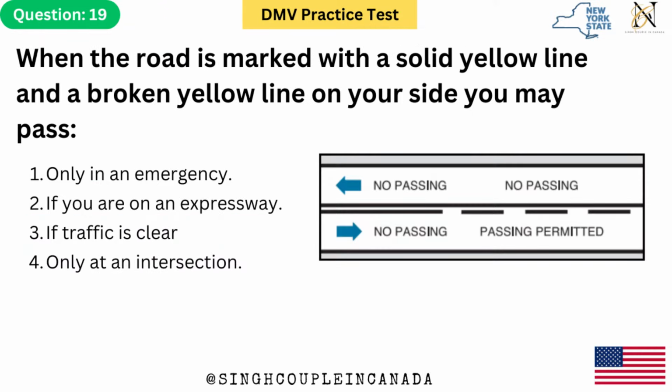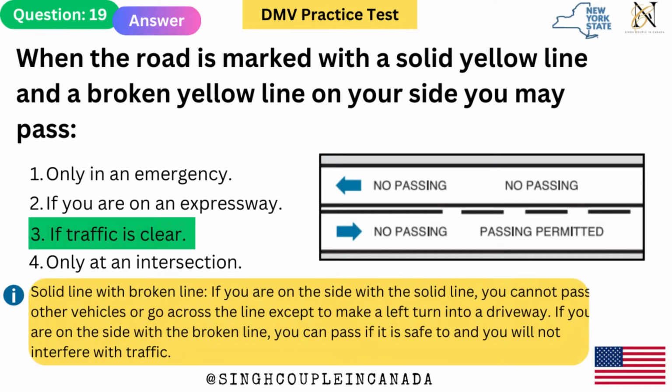Question number 19. When the road is marked with a solid yellow line and a broken yellow line on your side, you may pass. 1. Only in an emergency. 2. If you are on an expressway. 3. If traffic is clear. 4. Only at an intersection. The answer is 3. If traffic is clear.